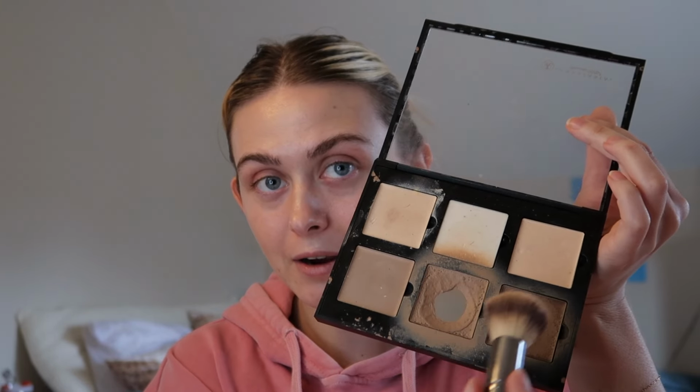So speaking of old things, brush-wise and makeup-wise, I'm going to be taking my Anastasia Beverly Hills contour palette that is literally, this has got to be from 2016. How many years? We're in 2024. This is probably an 8-year-old palette. I recommend not using expired makeup and try to find a shade similar to this one right here. I'll be mixing in these two, but primarily this one.